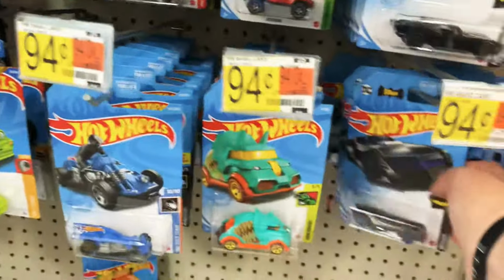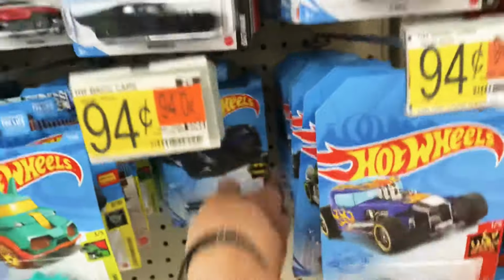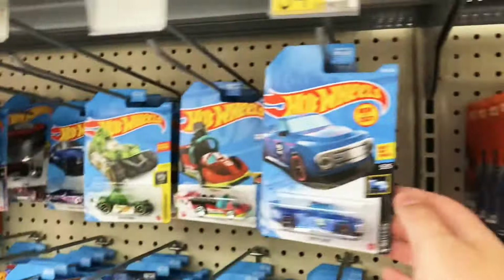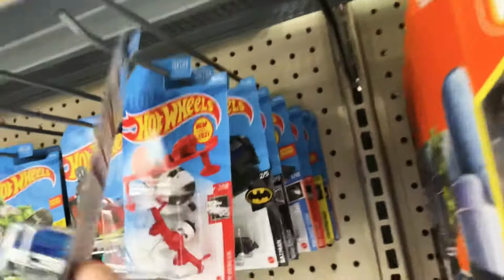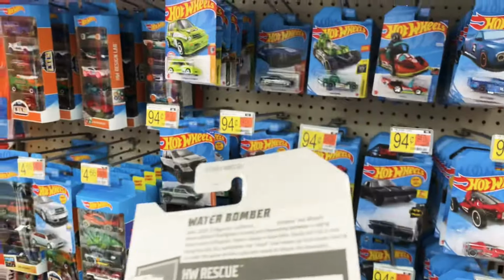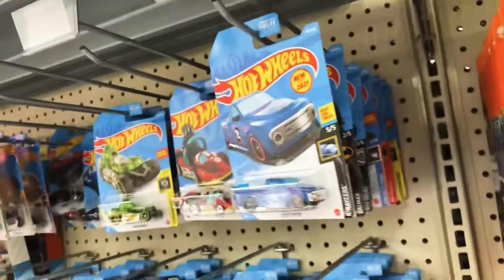Let's see. Yo, is it the same one? Yeah, the same. Sorry, there's lots of kids around. Check that out. Grab that for my brother-in-law. That might be from P, I don't really know. We'll grab that for my brother-in-law. I don't think I have one yet. Let's see what else we can find. Again, it's everything from P to Q.